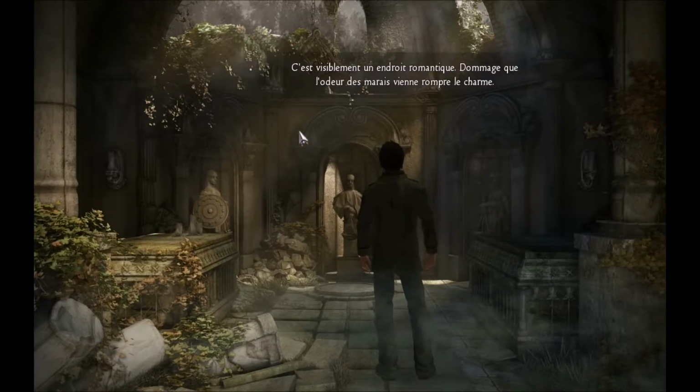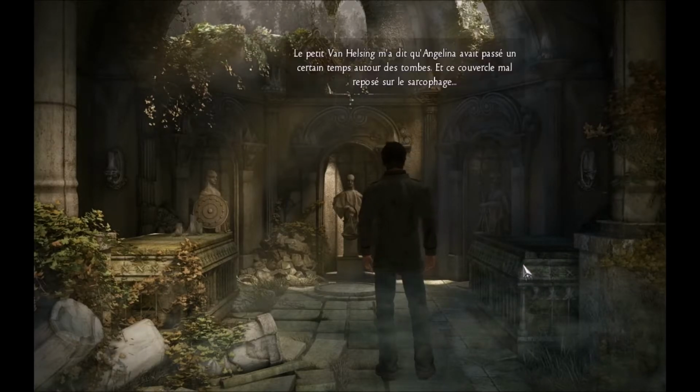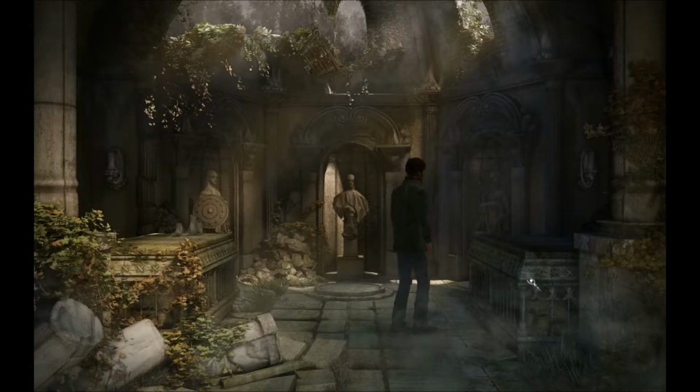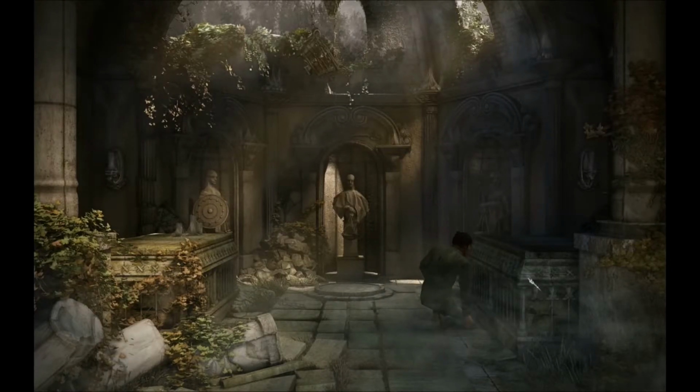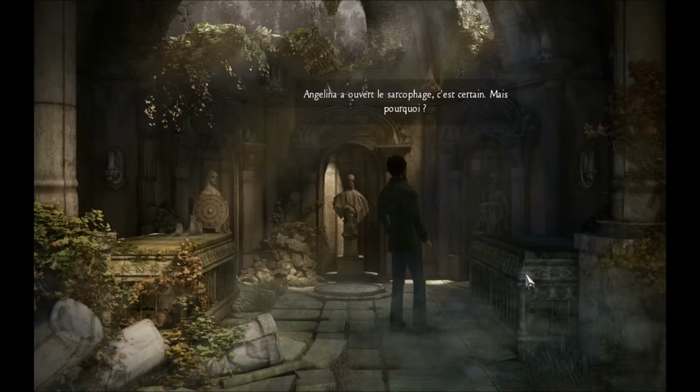Obviously a wild, romantic place. The lid has partly fallen in. Little Van Helsing reckoned that Angelina had spent a long time messing around the tomb here. And here's the lid, not lying squarely on the sarcophagus. There are some stone chips which have come off the edge. Doesn't look all too old. Angelina had opened the sarcophagus, that much is clear. But why?